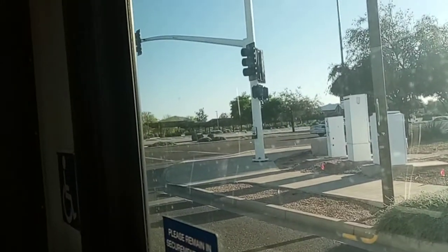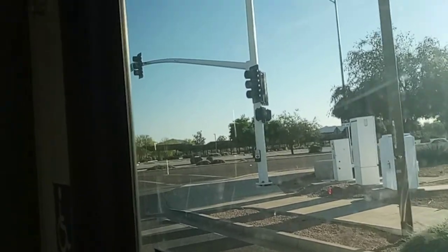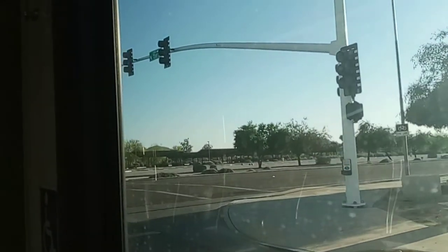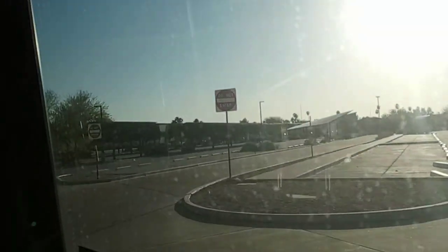Oh, this is interesting. I didn't realize that it entered the park and ride by going directly south through this intersection. I'm at the intersection right now of 73rd Street and Thunderbird Road in North Scottsdale. Just barely in Scottsdale. Everything on the other side of Scottsdale Road in this area is actually Phoenix.